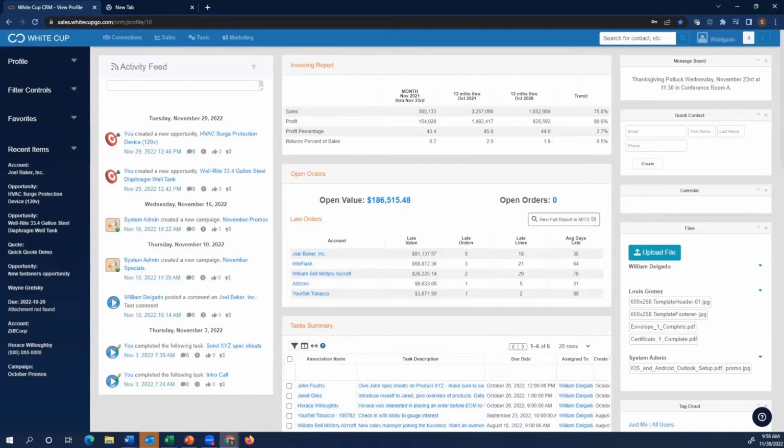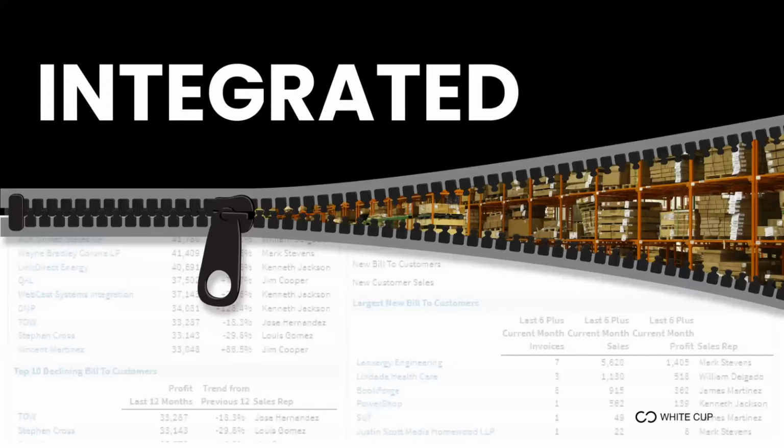Unlike most CRMs, White Cup is extraordinarily intuitive, so user adoption really is not a huge issue. We've also reserved time at the end to answer any questions you might have. So please feel free to send those questions in throughout the presentation using the chat feature here in Zoom, as you've probably been doing all morning. I will wait until the end to dive into any questions, but please ask questions. It will be a monologue for a little bit, but then we can get into a little dialogue.